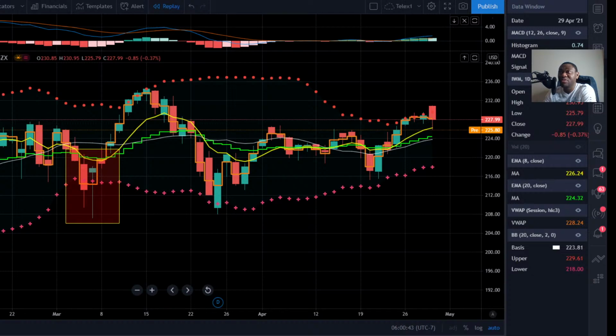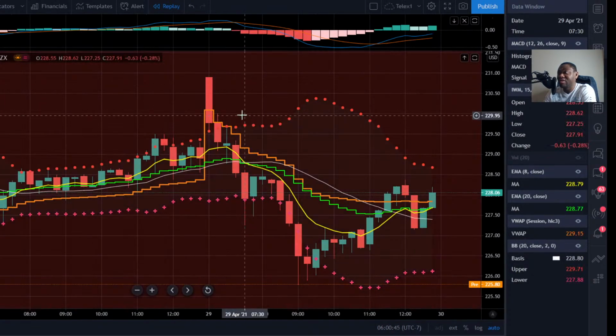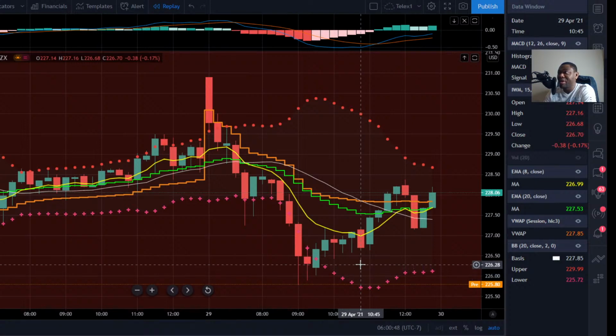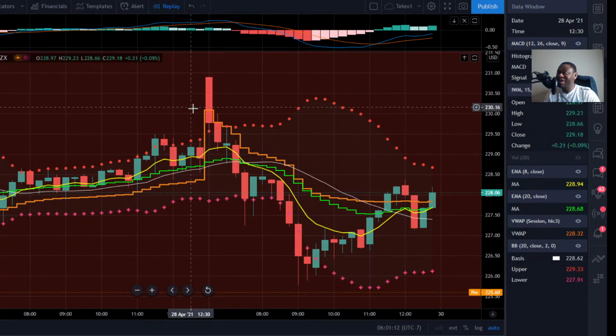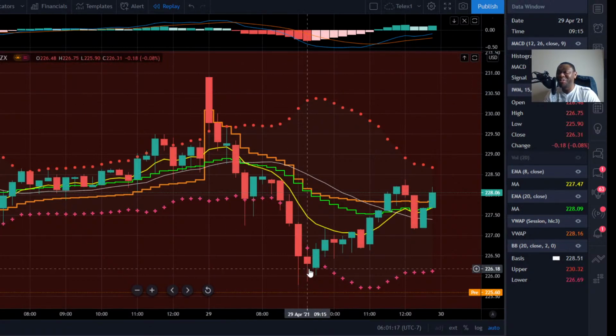The 15-minute chart looks something like this, sorry about my background color. From the opening price of 230.90, which was the high of the day, that just tells you the algo was bent. As a trader, how do you reconcile this? How can a market allow this price to be trading all the way this way in pre-market, and then just go the opposite direction?